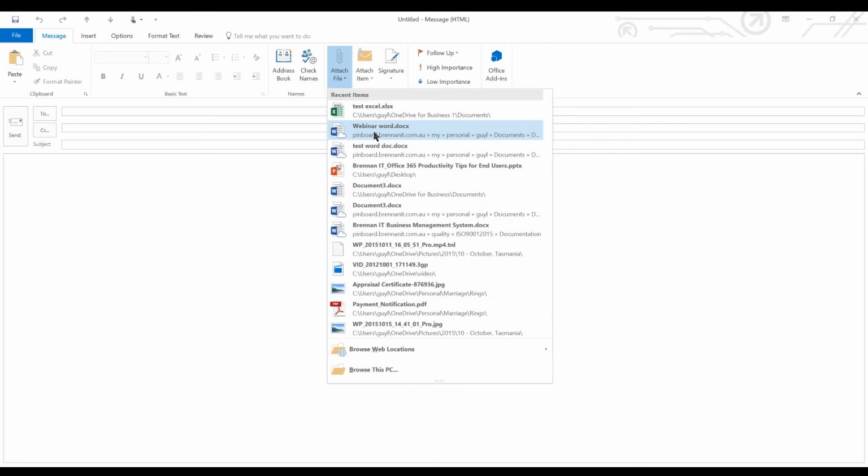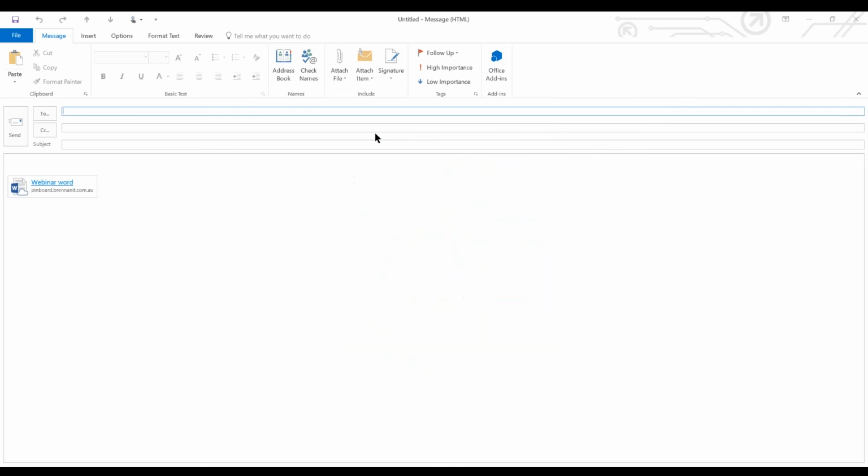So instead of attaching a file, this is really good when you've got large files to share with people and emailing documents back and forth. You just make sure if you're working on the OneDrive version of a file, then you just attach that. And what that does is instead of putting it in the attachments, it'll just attach it to the link. But it looks much like an attachment anyway.